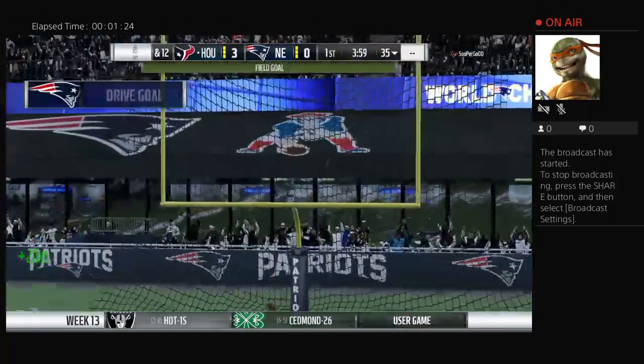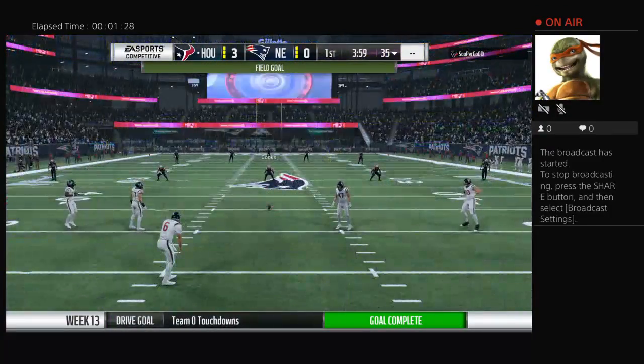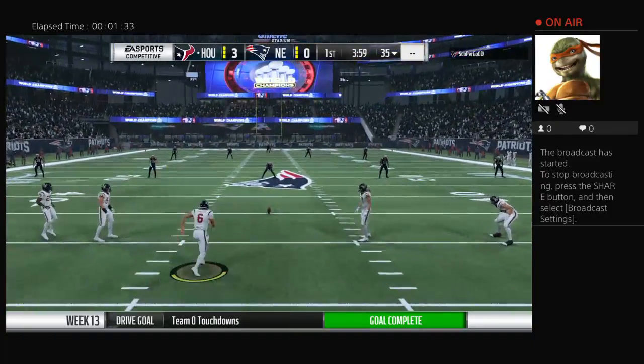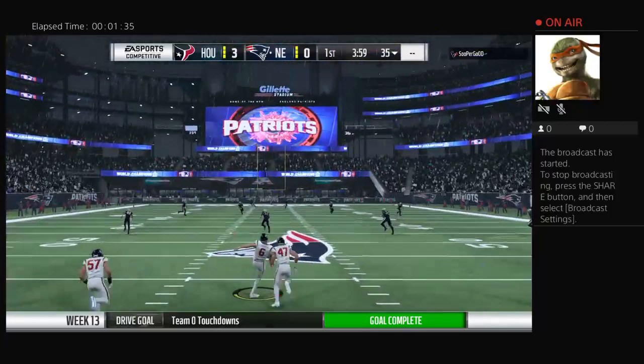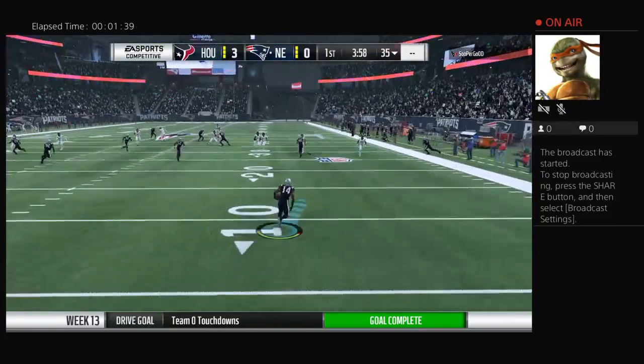And his kick is good. And it's now 3-0 Texans. So the defense gets the pick. The offense, Charles, they go backwards, but they do get 3 points. Very happy to get to 3, but you know who's happier? The defensive team on the other side. They shut them down after the turnover.